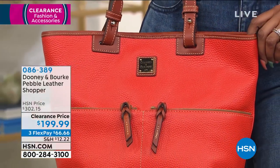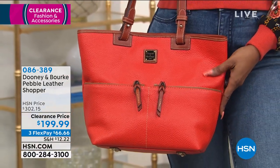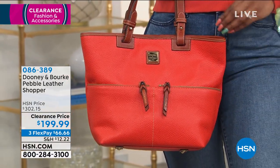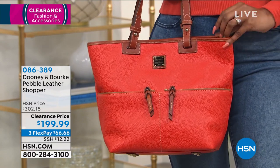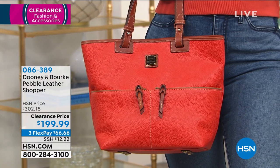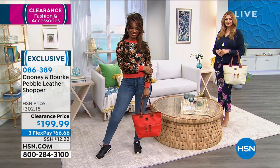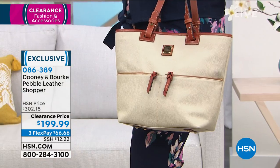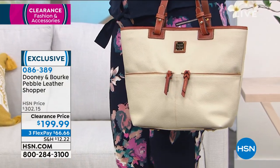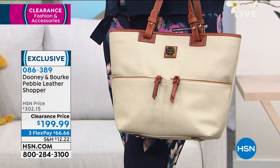I didn't realize that this one was an exclusive one. And I think that's really to be noted because many of our shoppers go online and look for deals, you find a deal, but you're like, oh, everybody has that bag. This is exclusive to our shoppers here at HSN. So if you're new to HSN, this is the authentic, the real, the genuine Dooney and Burke in that beautiful, sumptuous, adorable pebbled leather. This is the shopper tote style.